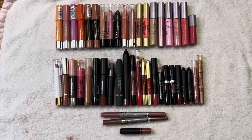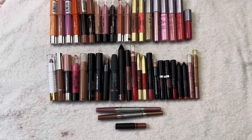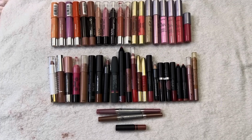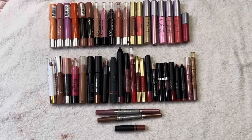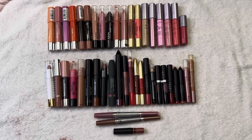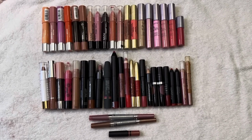I think it's somewhere in my office, but it has grown legs and walked away since I filmed my finale in December or something, maybe in January. I saw it sometime in 2024, I believe, but it is now gone. Anyways, these are my lip crayons.